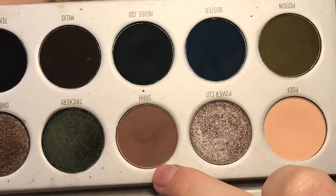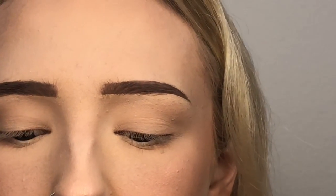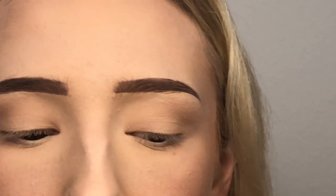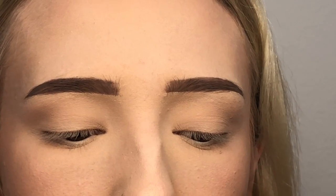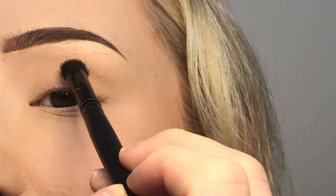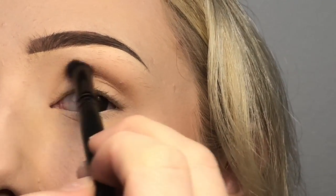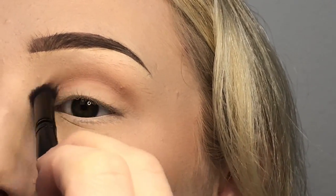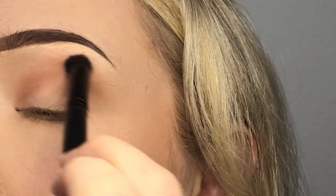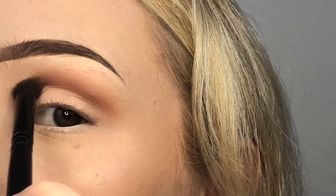Here we're going to go in with a brown transition shade that I tend to use almost all the time. And we're going to go in with this e.l.f. contour brush. And we're going to grab just a tad bit here and put it in the crease. That way we have a good base.